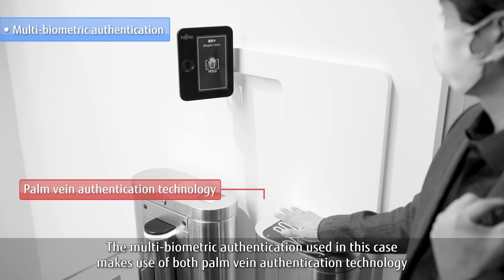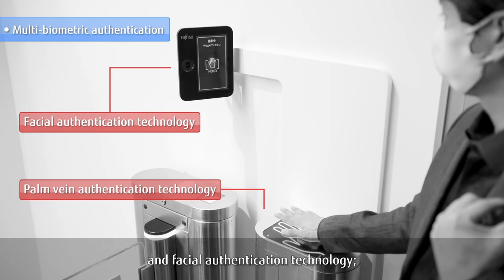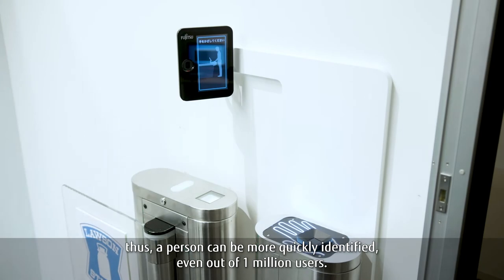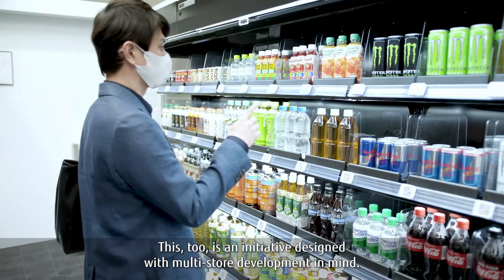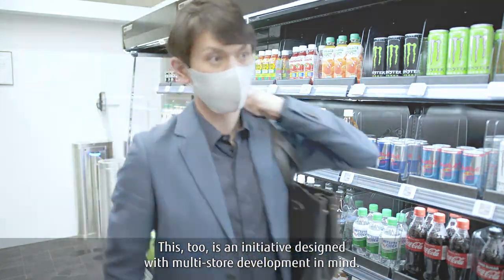The multi-biometric authentication used in this case makes use of both palm vein authentication technology and facial authentication technology. Thus, a person can be more quickly identified, even out of 1 million users. This, too, is an initiative designed with multi-store development in mind.